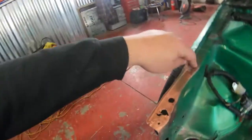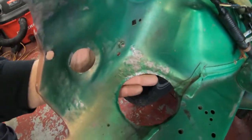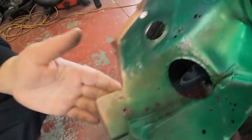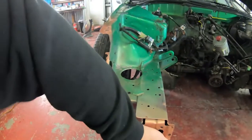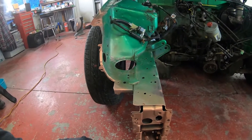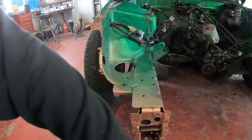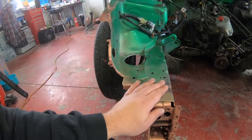It had some kinks all the way back here from the impacts. It was kinked here. You can see I did some body hammer and dolly work. This copper coating you see, that is weld-through primer. That way when we butt up the core support, it'll be protected. So it's a copper coating, protecting it from water and condensation so it doesn't rust out, but also conducts electricity so you can weld.